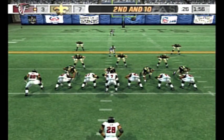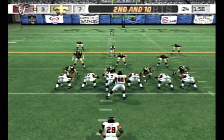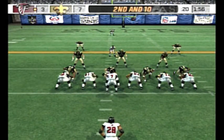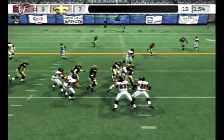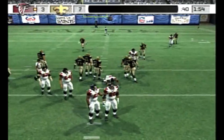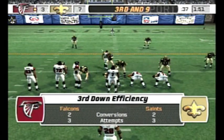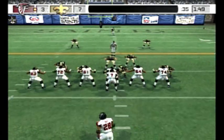The lone back. Beverly comes in motion. Watch the ball. Gives the ball off. Number 57 comes up to make the play at the 28. As they get ready for this third down play, we'll take a look at how they've done today.